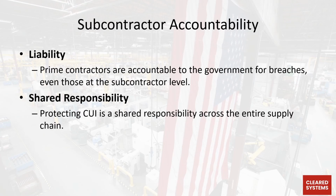And going back to accountability, as I said before, for breaches basically everyone is responsible. So if a subcontractor is breached, the prime contractor is responsible. Even if you have a subcontractor that is 3 or 4 tiers down, guess what? Still, the prime contractor is responsible. And the same is true when we're talking about a prime contractor. They are responsible to the agency itself. So there's always going to be some layer of responsibility.